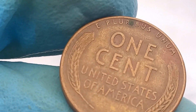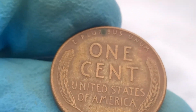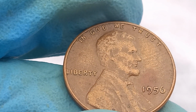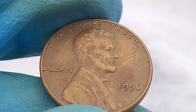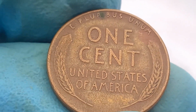Collectors were shocked when that first 1956 cent broke records. They thought the days of million-dollar pennies were gone. They thought lightning couldn't strike twice. But they were wrong. Every so often, another discovery surfaces, proving that history still hides treasures in plain sight. And the 1956 Lincoln cent, no mint mark, is one of the greatest reminders of all, that fortune can be hiding in the most ordinary places.